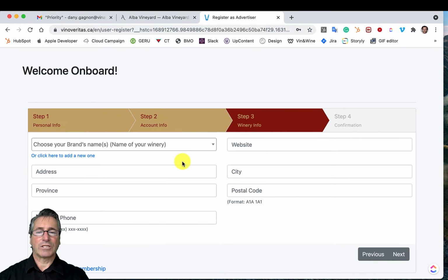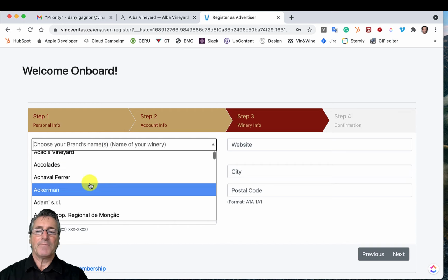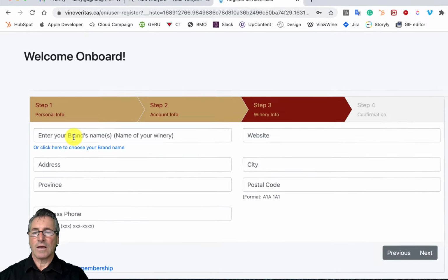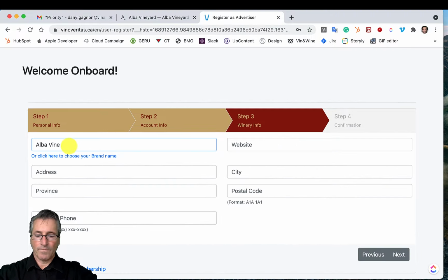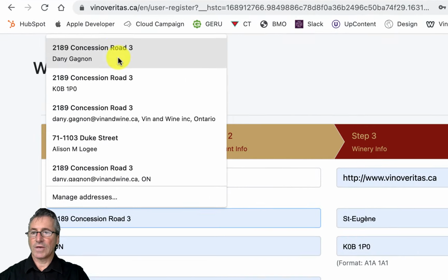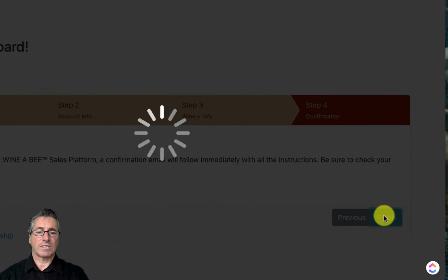Here's the winery information. That means the brand that wine consumers know you for. And here we often have a lot of wineries already on the app, so I urge you first to have a look if yours is already there. In our particular case, ours isn't, so simply click here, and I will be adding the information, the name of our test winery. Go to the website, we'll take one that already exists, we have an address, and there we go. That's finished. So that was that simple.